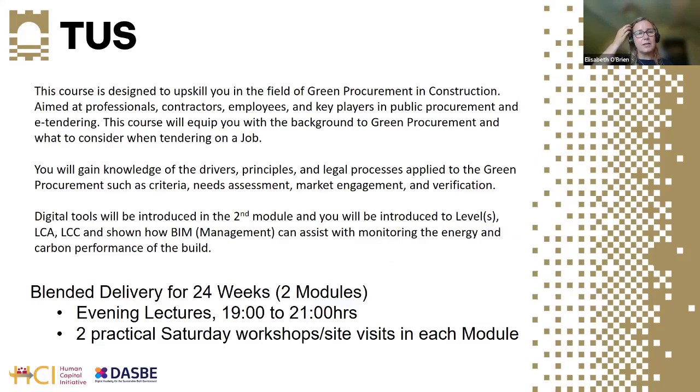So this course is designed to upskill you in the field of green procurement and construction. It's aimed at professionals, contractors and employees who work in the public sector, especially those who deal with public procurement and e-tendering. It's looking at that process in a different way, being a lot more green, understanding what is needed. So you'll gain knowledge of the drivers that are moving this forward, the principles of green procurement and circular economy, and all the legal processes that you need to know, such as the criteria, needs assessment, market engagement, verification, etc., etc. There's lots of legal implications involved in this.